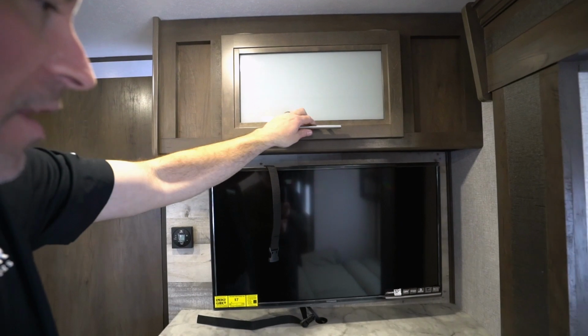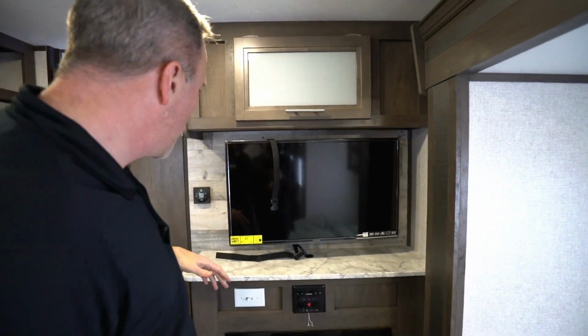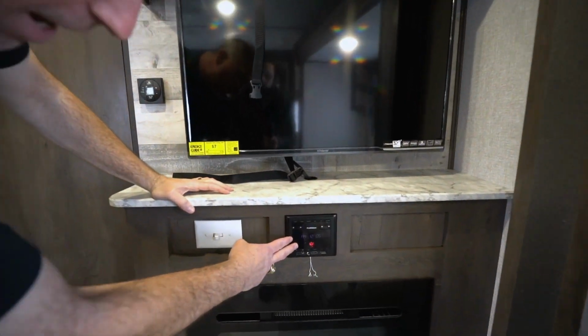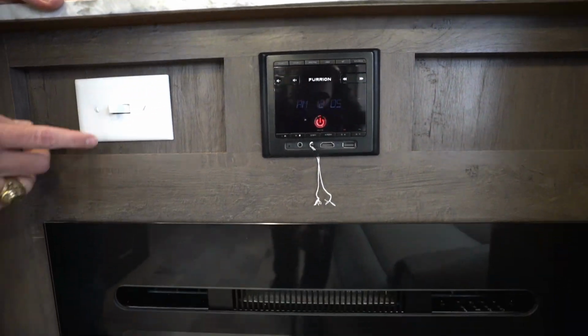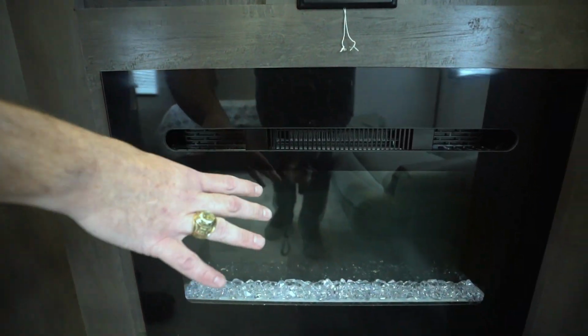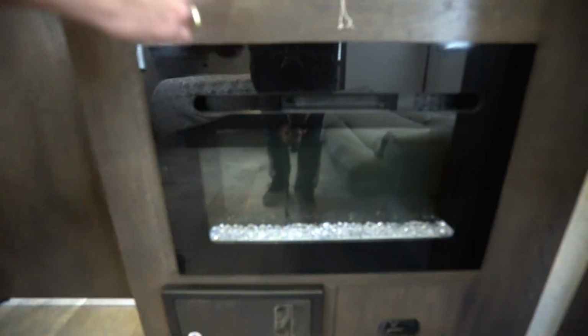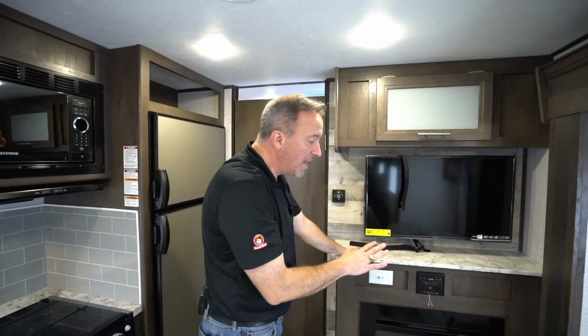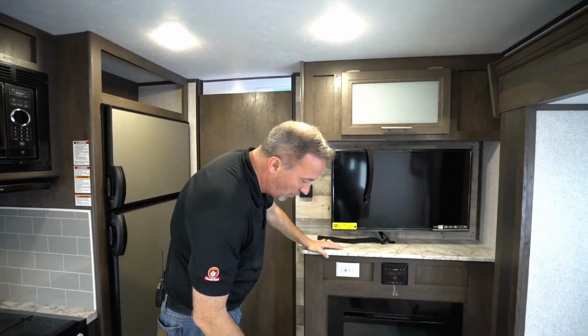If you want to plug into the satellite, the cable box. Got your TV right here, shelf, Furrion command center. Got the power switch for the fireplace and the AC right here. And this LED backlit fireplace with the blower gives you great heat, so you don't even really need to run the furnace. This would warm this room at night.